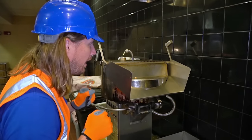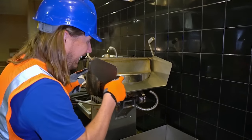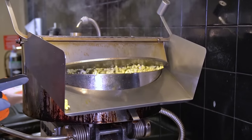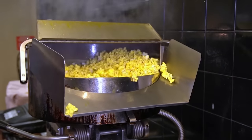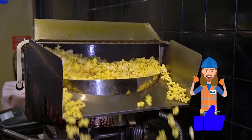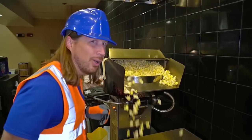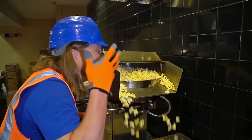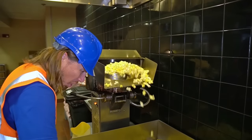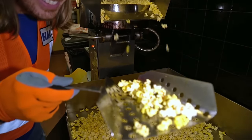Oh, yep. It's coming. When it gets to a certain point, what's gonna happen is the lid's gonna open by itself. You can see it, see? And then it's all gonna dump out into the bin. Here it goes. Oh, that looks amazing. Look at all of that popcorn. Oh, and it looks like it's got a lot of butter on it. Ooh, it smells so good. Nice fresh popcorn. Look at it. Doesn't it look great?